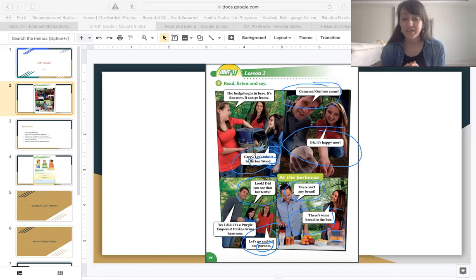Point to, yes, I did. It's a purple emperor. It likes living here now. Here it is. And point to, the hedgehog is in here. It's fine now. It can go home. Good, it's up here.